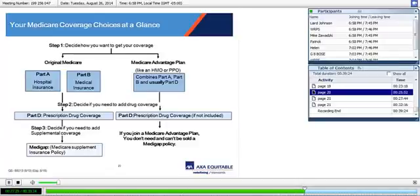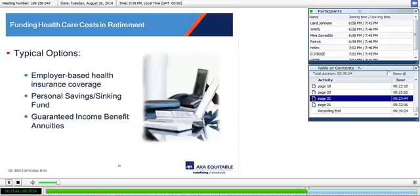If you do join the Medicare Advantage plan, you do not need and actually can't be sold a Medigap policy. In a little research that I did, if you are in the Federal Employee Health Care Benefit Program, there's no need for a Medigap policy. So that's another thing to take into consideration when you look at your different options.